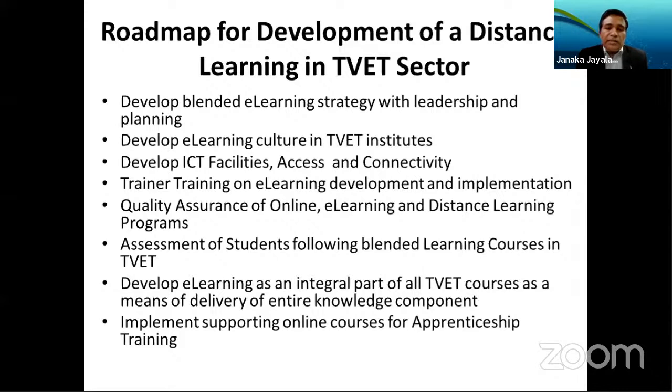Trainer training on e-learning and development and implementation, and quality assurance. As the apex body, we are responsible for the quality assurance. And on quality assurance aspects, we came up with the quality assurance of online learning programs in 2008, but it was not used. In these pandemic times, we were able to use it for various courses because they have converted their courses into online knowledge contents.